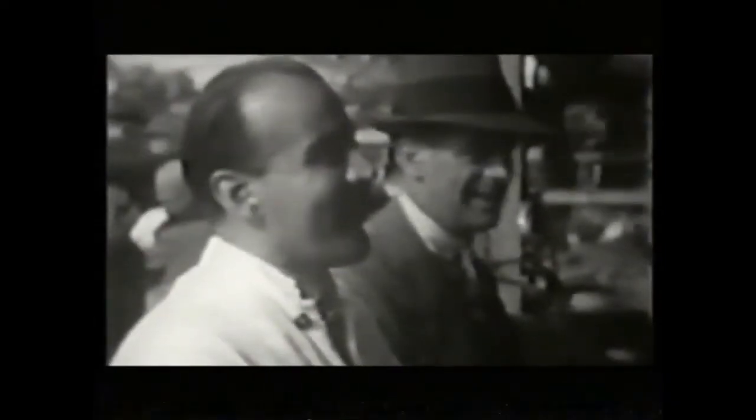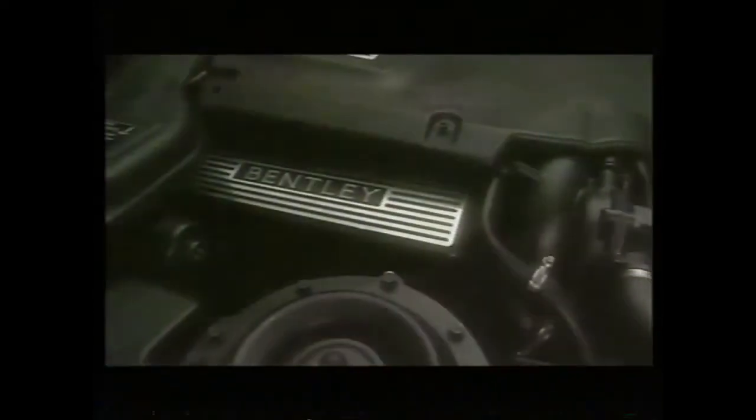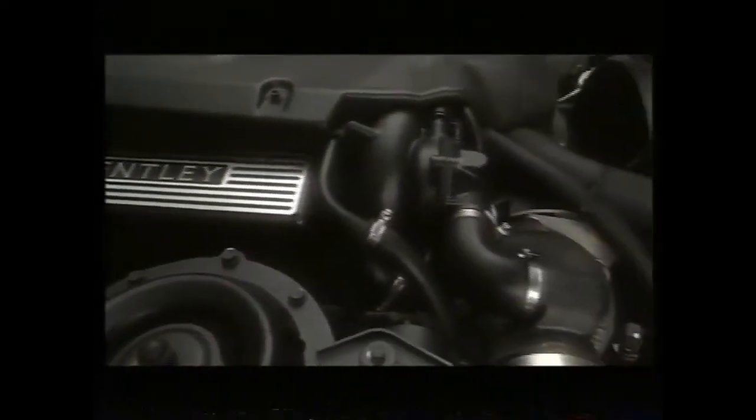Ever since the 1920s, when W.O. Bentley first produced a series of motor cars that swept the board at Le Mans, the Bentley mark has stood for engineering innovation, always striving to provide their owners with the maximum driving pleasure.